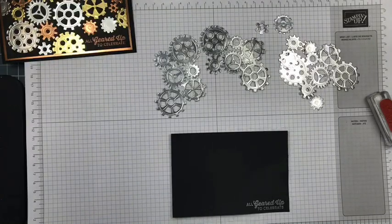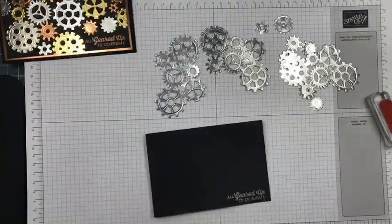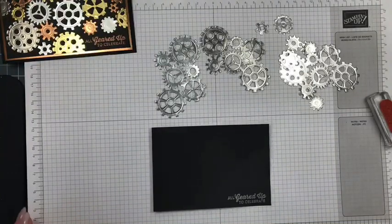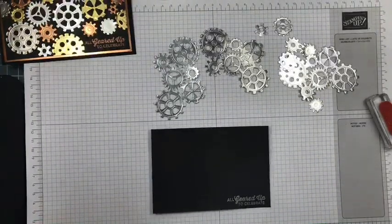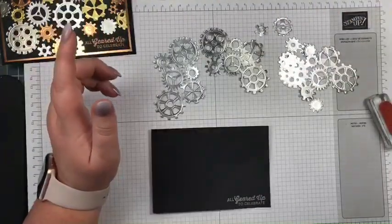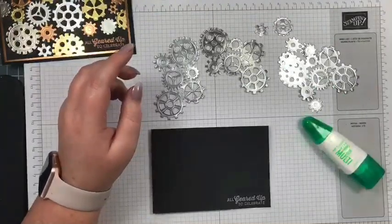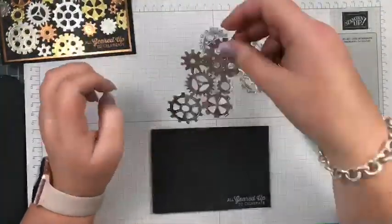I mean, that pot will last forever and a day, because we're using a tiny amount, and then we're going to throw the leftovers back into the pot. So now we have a couple of different options for this, but I am a bit of a glue girl. So I'm using my Tombow glue here, multi-purpose liquid glue, and I'm going to stick them on with that.